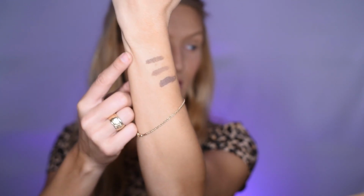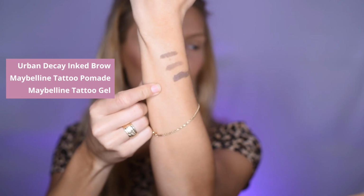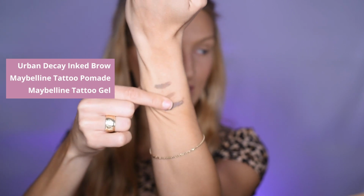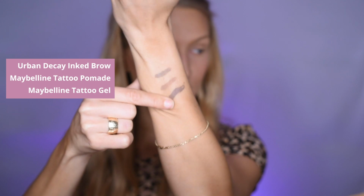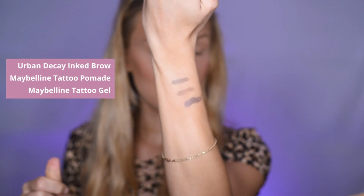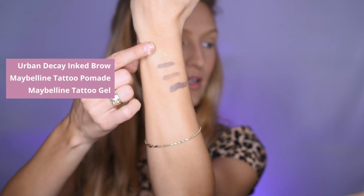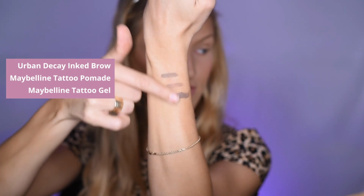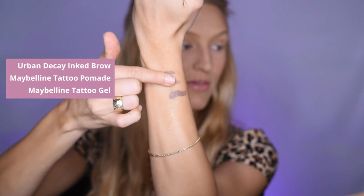If you can remember, this is the Urban Decay, this is the Pomade, and this is the gel by Maybelline. If you see me take my finger, I'm rubbing it across each of them. I'm rubbing it hard, and all of them are staying in place. That's really good. Let me dip my finger in some water. You see in this water, it's not ice cold water. So my finger is wet and these products are not moving.